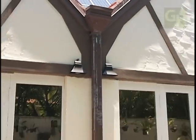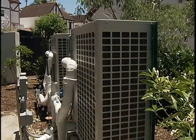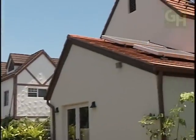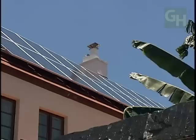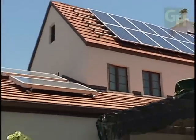On the outside, we have a catchment tank that holds 1,000 gallons of rainwater for our watering needs. And this comes from the gutters on the roof. And then we have a system that gives us solar hot water that is a fairly small system. And on our upper roof, we have 6.3 kilowatts of solar energy, which augments Florida Power & Light's energy.